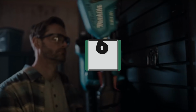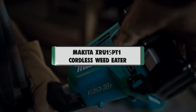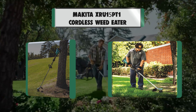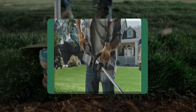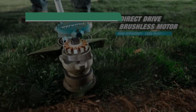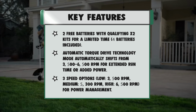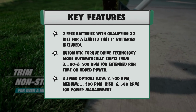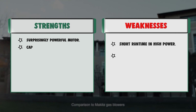Number 6. Makita XRU15PT1 Cordless Weed Eater. Key features. Two free batteries with qualifying X2 kits for a limited time, 4 batteries included. Automatic torque drive technology mode automatically shifts from 3,500 to 6,500 RPM for extended run time or added power. Three speed options: low, 3,500 RPM, medium, 5,300 RPM, high, 6,500 RPM, for power management.